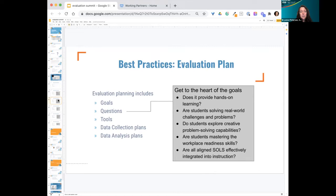Does it provide hands-on learning? Are students solving real-world challenges and problems? Do they explore creative problem-solving capabilities? These are types of questions that may have to do with a specific type of goal. Your questions can't be one size fits all because your goals and your objectives are not one size fits all.